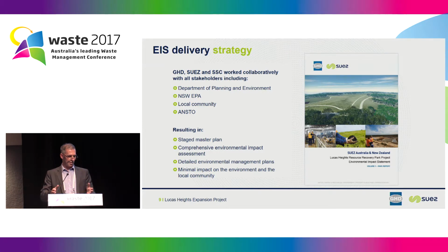And then there was the need to move the existing composting facility from the eastern side of the site to the western side. And that formed an overall waste precinct on the western side. And when you obviously move something to the other side of the site, then that's when the cross-site access issues become important, because there's a great big landfill in the middle.